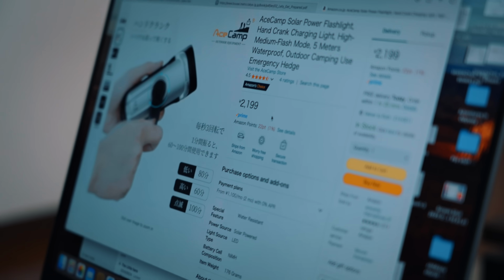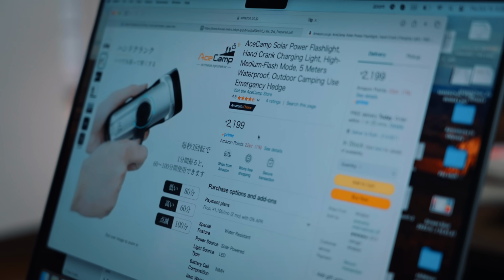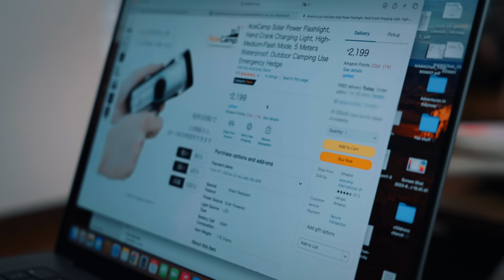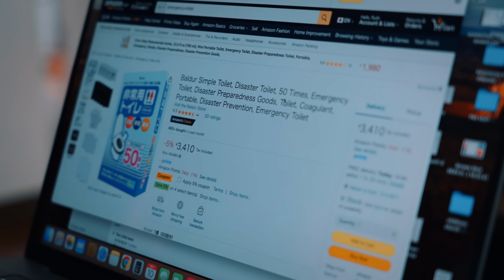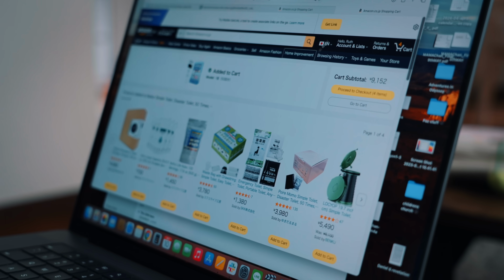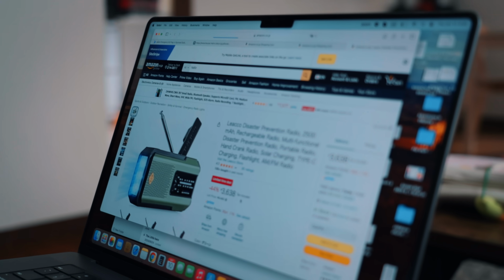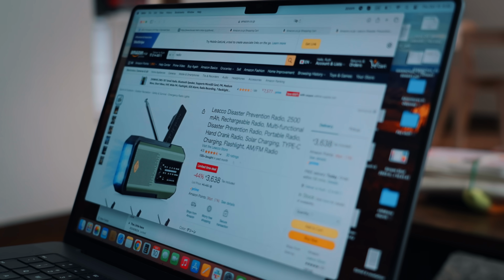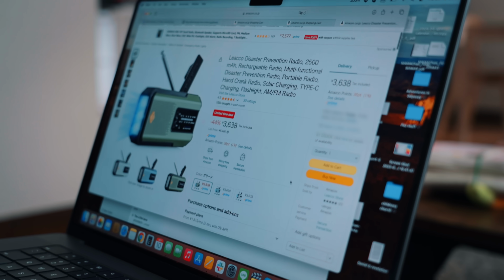So I'm just gonna buy a couple things on Amazon. This hand cranking solar panel flashlight. It's waterproof. There's 5 modes. And that's good because it's good to have a hand crank one just in case. Add to cart. And also, I think I will buy an emergency toilet. Oh, it's good for 50 times. Add to cart. And I'm going to maybe get a radio. It has a flashlight on it too, huh? Oh yeah. Solar charging. I could get that instead of the flashlight. It's a hand crank radio also, and solar charging.